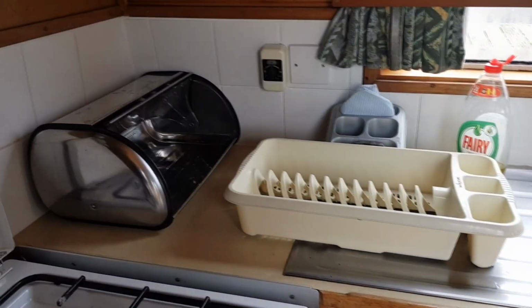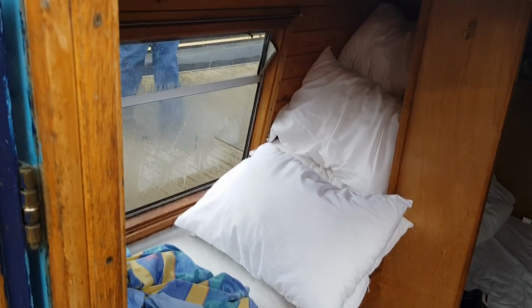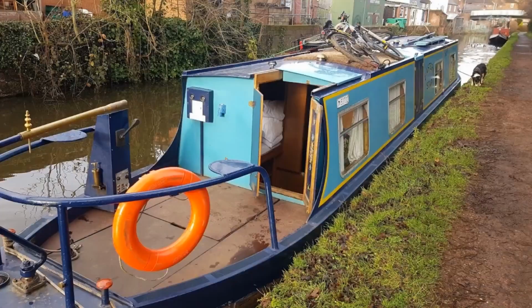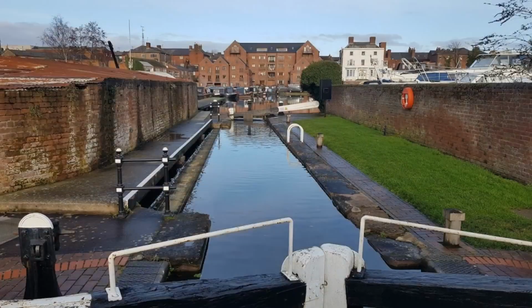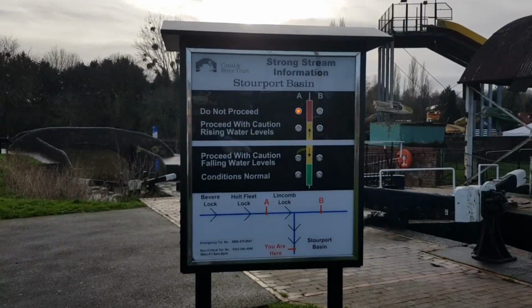We also hated that the double bed had a single bed cut into the space above our legs. So when I'd forget about it, I'd shin it and it was really painful. But with good company and great views, we did really enjoy ourselves. And we'd rather be on a narrowboat for Christmas than in a lockdown at home.